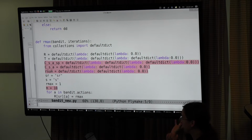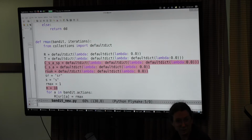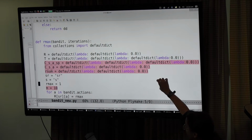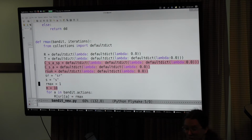This is simpler because of the bandit world. I'm just going to make two states, S_R and S, my initial bandit state. And I'll set my RMax to be 1. That's a parameter. You have to tell it what it is. In our bandit world, we know it's 1. Sometimes it's interesting how things sneak in from the model. Technically, you're not supposed to know that.